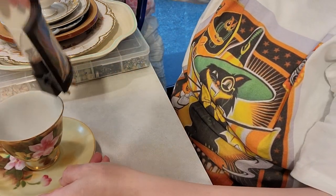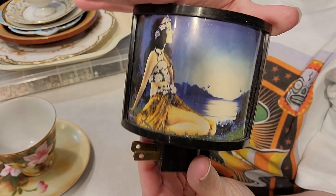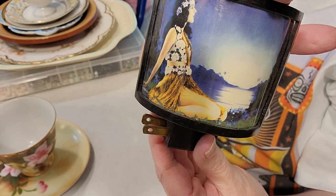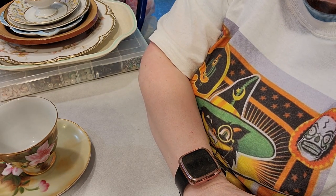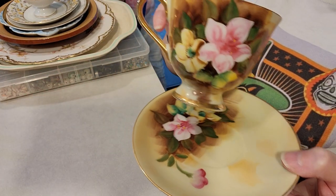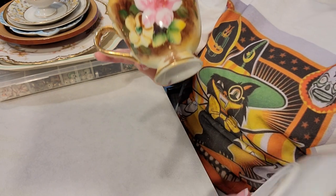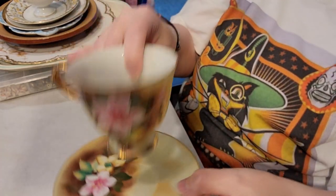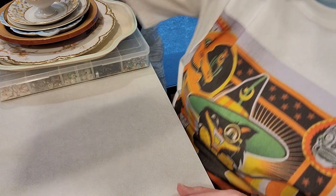Okay, then here, let's do this. So this little nightlight I picked up with the other hula girls. So cute. I thought that is going to be adorable as a nightlight. And a teacup and saucer. Yep, I just found two of them. Don't know who made this one. It's just numbers on the bottom, but a lovely pattern. Yeah, there weren't that many there to pick from.